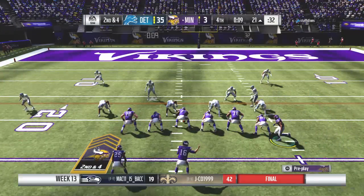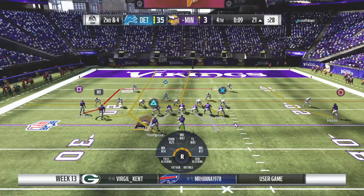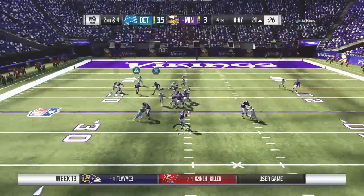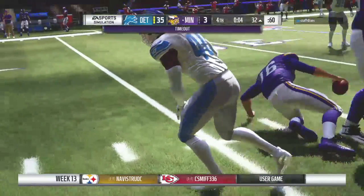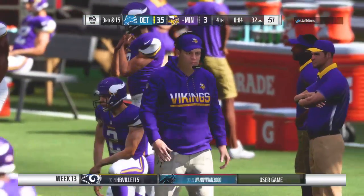Starting left here. Four down. Watch the slant. Watch the slant. Motion. Again, Goff. And the Lions pressure too strong. Down he goes. And now with 4 seconds left, we get a timeout call.